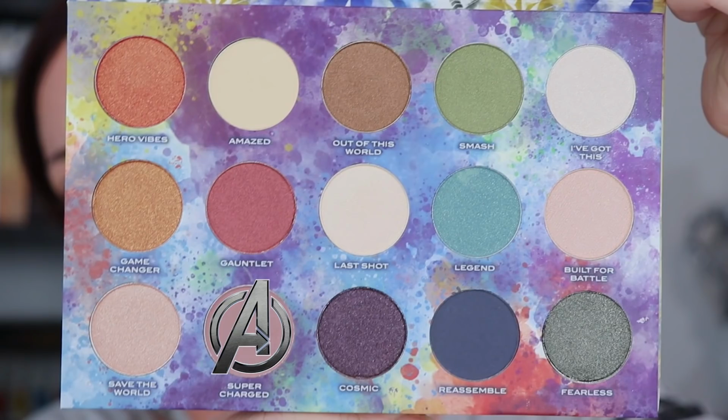I've already primed my lids with the MAC Paint Pot and I'm gonna jump straight into the shade Supercharged. And I'm just gonna start working that into the crease area. My primer is tacky, so I'm just gonna pat this color down a little bit first. And then I'll blend it upward a bit, and out, of course. Gotta do a little wing.